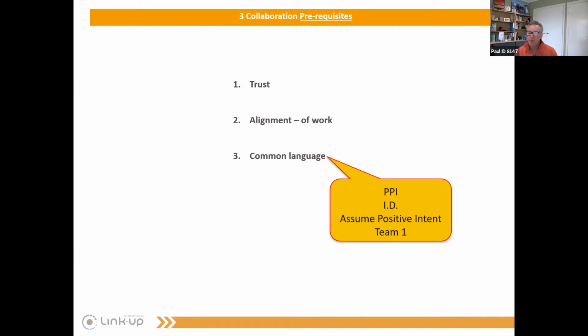The assumed positive intent is a protocol we put in place. It's one of our three trust protocols. We talk about a foundation of trust. You can't just have trust. You've got to have something like a table. You've got to have legs that hold the table up, trust being the table and the legs being the protocols. One of those protocols is a commitment we have everyone make to assume positive intent. That's very different to giving people the benefit of the doubt.